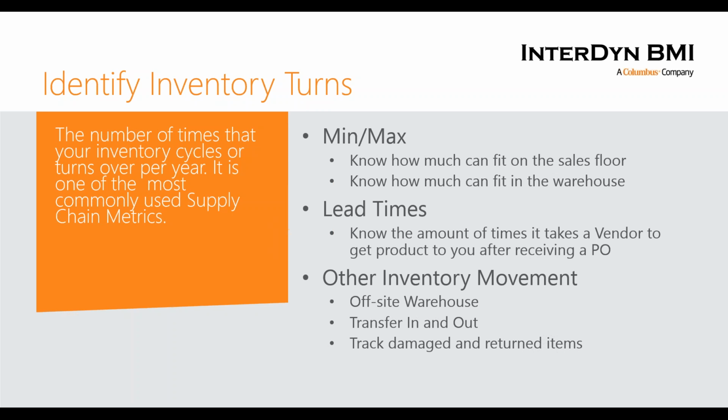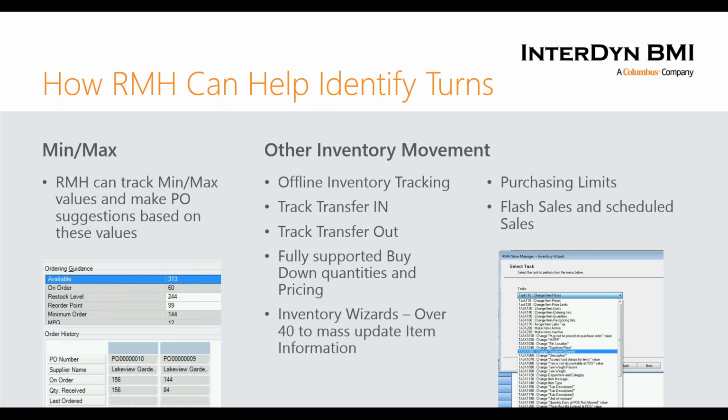And again, the RMH software can help you with these things through a very robust min-max system, and that min-max system, once you work through it and get it going to the point that you feel comfortable with the numbers, you can use to help with the PO suggestion process, so that it'll make suggestions based on those POs. And in making the suggestions on the POs, it'll work with your min-max. It'll work with what's the master pack quantity from that particular supplier.